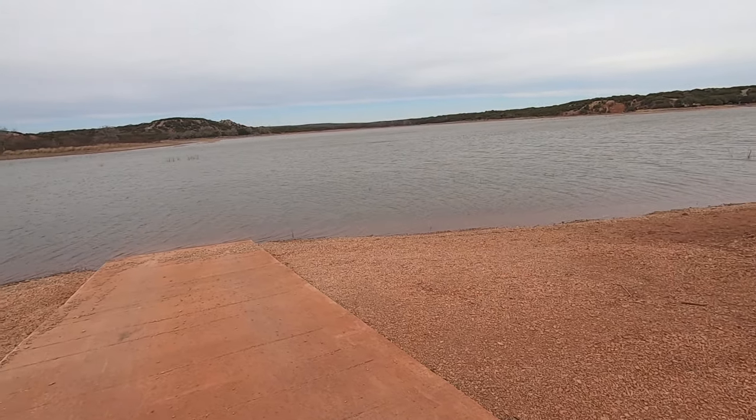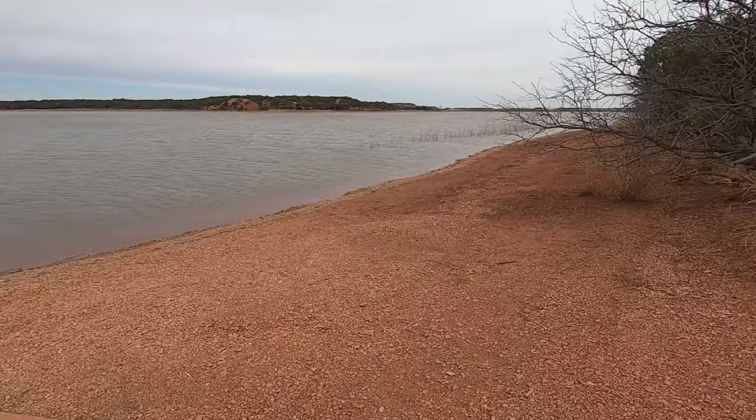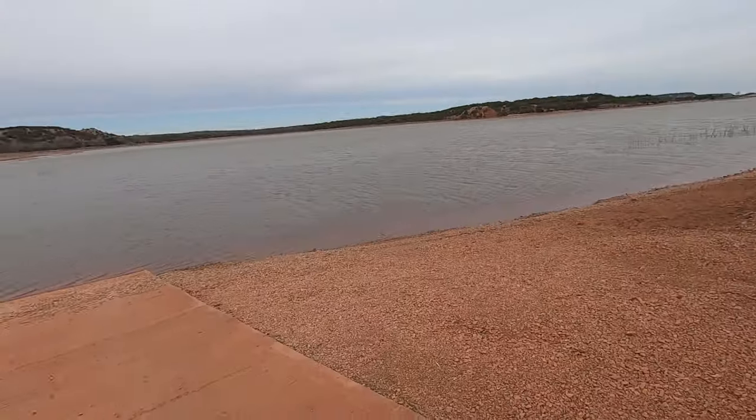Now, I've never been to this park before, but this sure looks to me like this lake is really, really low. But you do have a boat ramp at Lake Abilene. There's other stuff we can do over on this side of the lake too, so we're gonna go check that out. Abilene State Park.